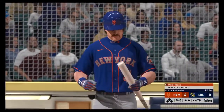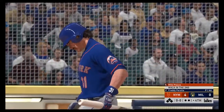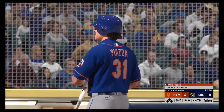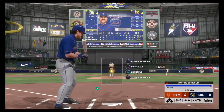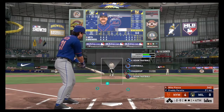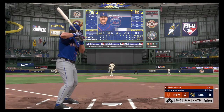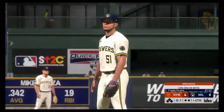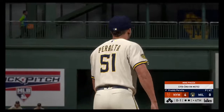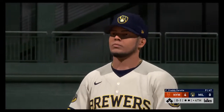So coming to the plate, Mike Piazza. He drew a walk his first time up. Now the pitch. Well, it's been a rough one so far. 4 runs through 3 innings. It's about time to get that pitch count down or he won't be out here very long.